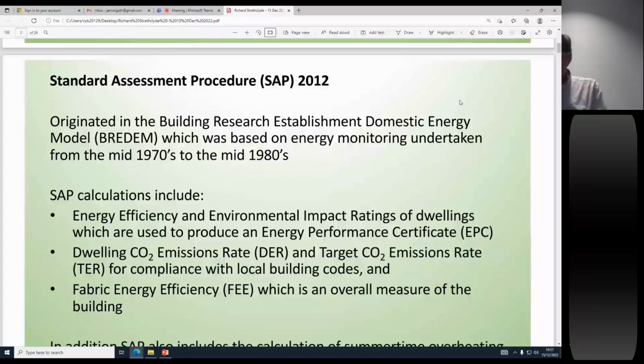All of the calculation methodologies, not just in the UK but through Europe, which have to comply with BS EN 13790, which is very sad that I know that number, they're all designed as a form of ready reckoner, and they do vary considerably. Obviously, SBEM differs from SAP, which differs from PHPP, which differs from the calculation methodologies used elsewhere in Europe.